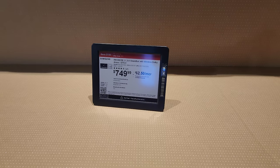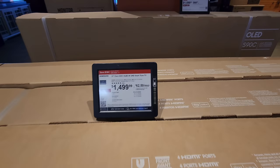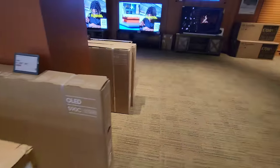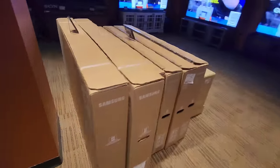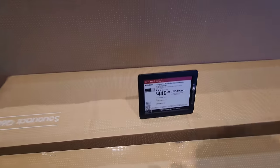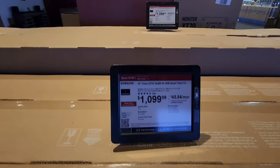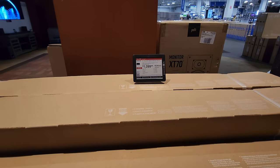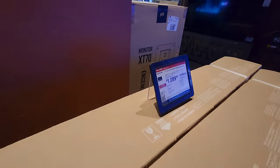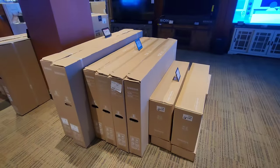And speak of the devil, here is the S90C, also soundbar, but they have these in the back again, lined up nice and neat. But the S90C, probably the best value and best high-end value of the year last year. Again, having all these TVs nice and lined up so you guys can see the prices nice and clearly. Years past, it's been a little messy. Jim and the crew from Best Buy had it nice and neat. We are in the former Magnolia section of the store.